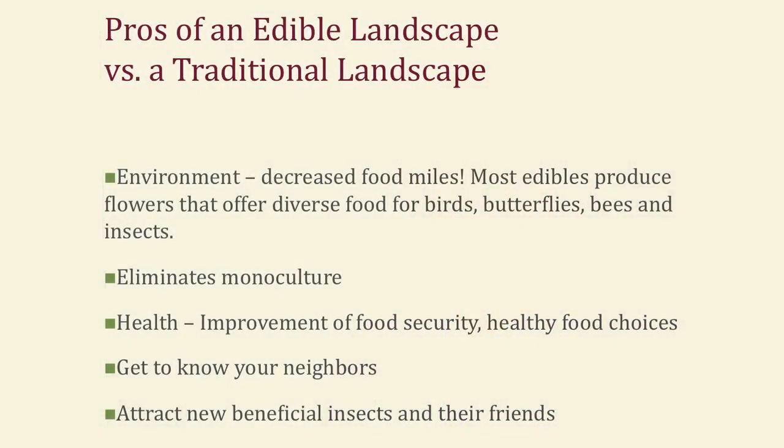You can also, I'm trying not to repeat thousands of things that you just heard in the previous session, but it really does encourage biodiversity. I have more little critter visitors now, some invited, some not, that I didn't have before, because I've introduced things that flower.